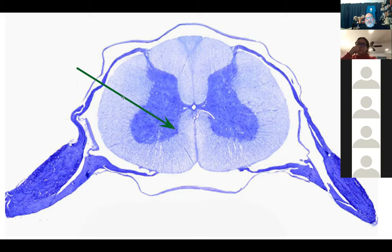Identify that cell. I guess that would be the somatic. I don't know. Yeah, exactly. Anterior gray horn, somatic motor neuron. What is its structural classification? Multipolar. And what is its functional classification? Somatic motor. Yeah. Notice again, your book's got some great pictures.